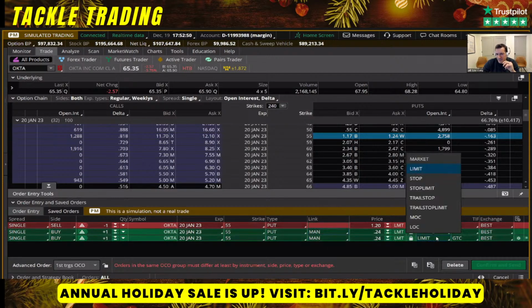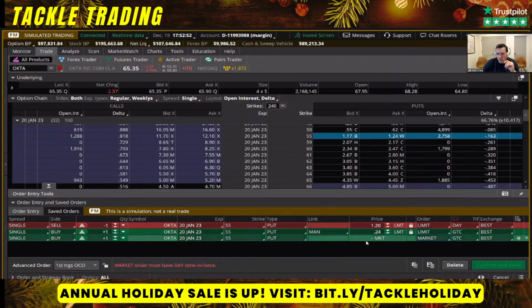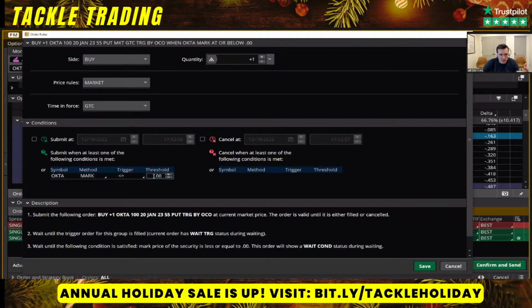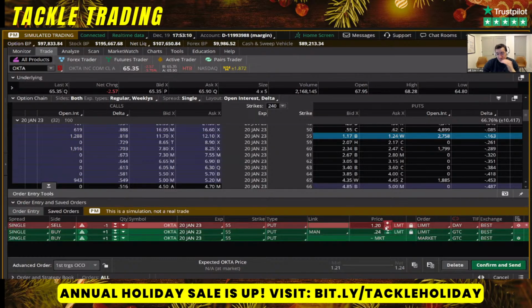Let's say I want to get out if I hit my strike price. Well, there's a couple ways you can do this, but you can make it a market order, click on the cogwheel, and you say, hey, if Okta gets at or below my strike 55, I'm out of here. Buy back the put. Let me move on with my life. That is an example. Selling a put, buying it back when you made most of your money, or buy it back if you hit the strike.